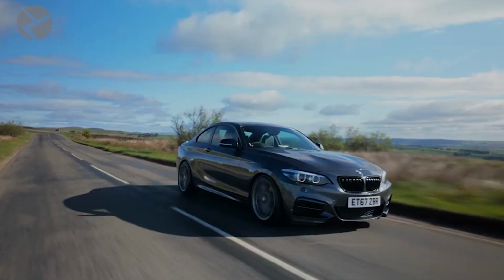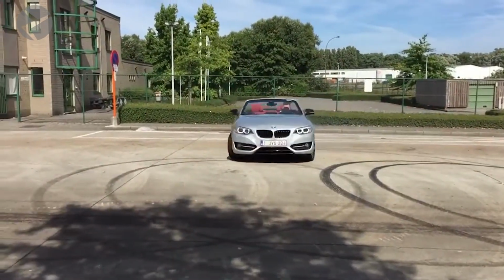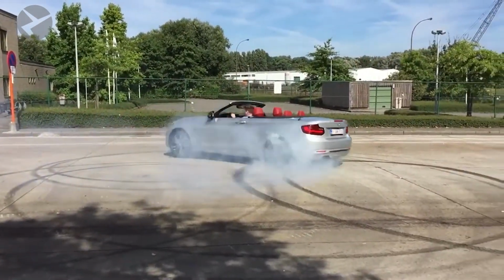Your F22 2 Series could fail if you didn't know about these quirks, so listen up before it's too late. And what's going on with the F23's convertible top anyways? I got you, stick around.